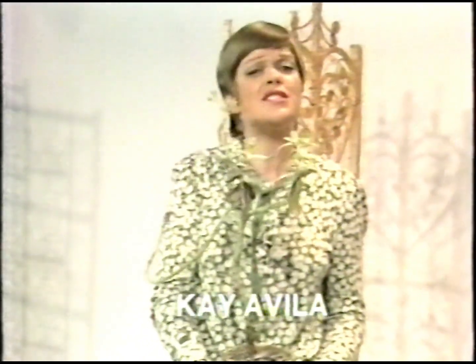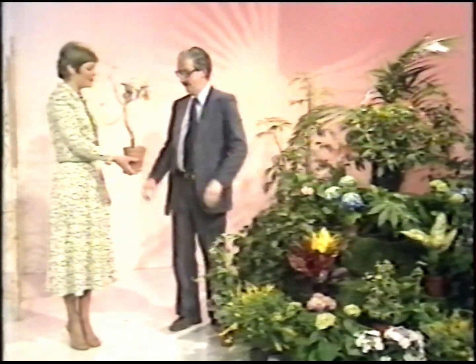Hello. It never ceases to amaze me how plants survive the winter, but somehow they do. But the cold weather can play havoc with indoor plants, and if yours are anything like mine, in fact, look at this one. Isn't it pathetic? Goodness knows what's wrong with it, but hopefully Jock Davison, our houseplant expert, will be able to give me the answer.